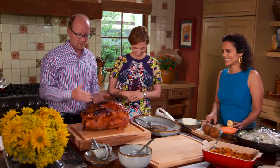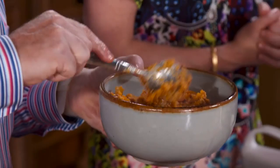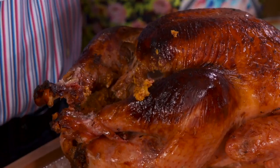Tamara, I have the pears for you. So you have tarragon, baby spinach, thinly sliced fennel, and then I have a balsamic olive oil vinaigrette. The stuffing smells great. Oh, wow. Yeah, I love... Okay, do you like the stuffing from the inside of the turkey more? I like that one. I know.